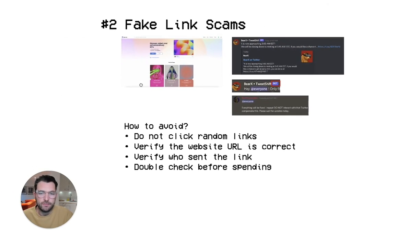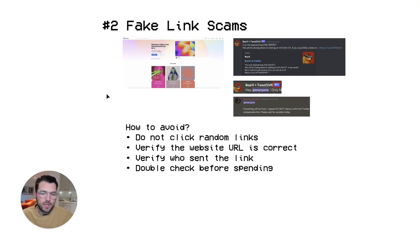Next would be the fake link scams that are going around. Basically, people just taking advantage of everyone not double checking or going too fast, or basically FOMO. Everyone's taking advantage of people's FOMO. That's what happened really badly with BearX and a couple other projects recently. Somehow someone social engineered their way and or was given access to their Discord, and they started posting links from their Discord announcement channels. Everyone FOMO'd and wanted to mint, so they ended up getting scammed.